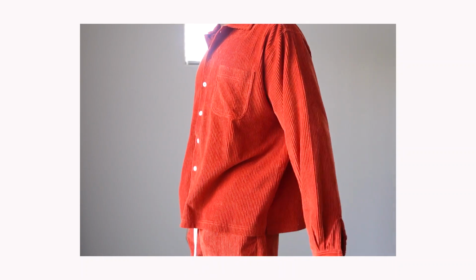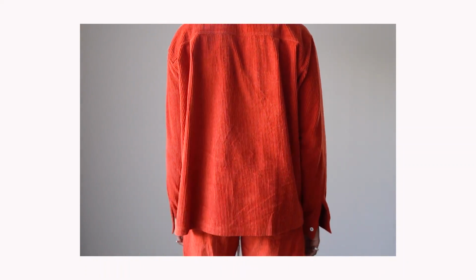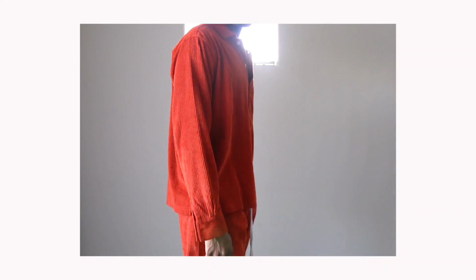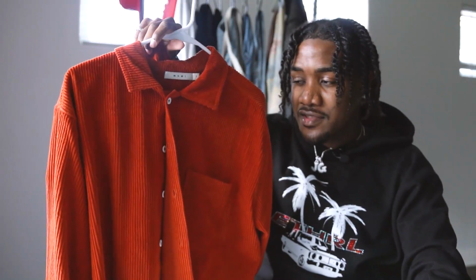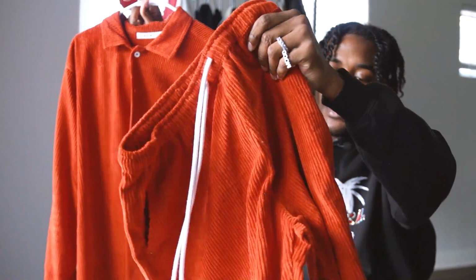But this set was definitely hard in my opinion. I've definitely mixed and matched it with a couple of different things. I haven't actually posted any fit pics of it yet, but this right off the bat is crazy. I'm a huge fan of corduroy, so I was like, yo, that's a no-brainer. Go ahead and get the matching set.